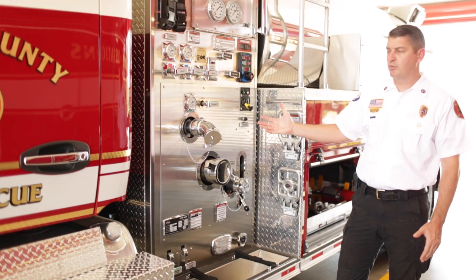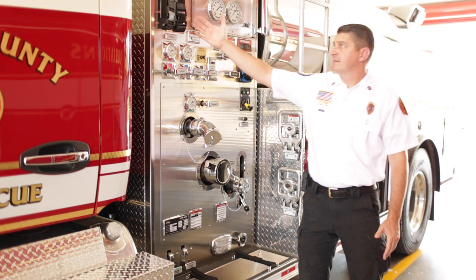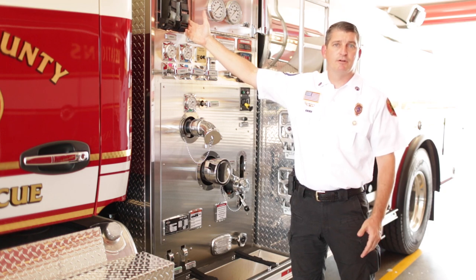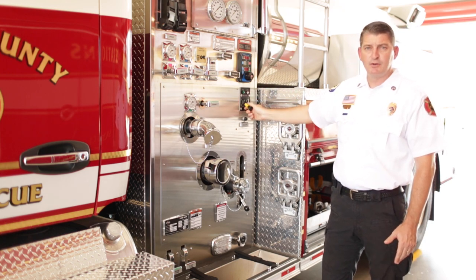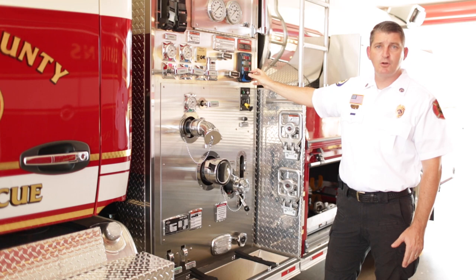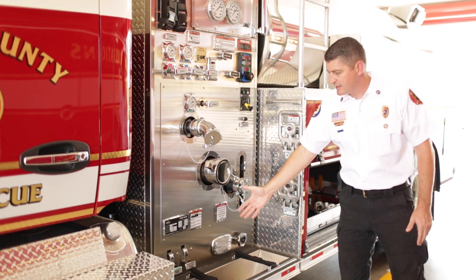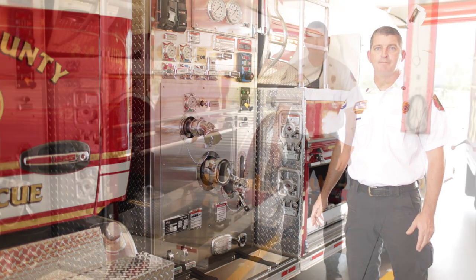Here at the side-mounted pump, we have a 500 GPM waterless pump. You see here we have a setup for a single pre-connect if the hose line needs to be deployed for offensive or defensive purposes. We have a tank-to-pump located right here. We have a very familiar pump boss pressure controller that you've seen on our other frontline apparatus. We have a hose trough located here, all your associated drains and other discharges for your pump.